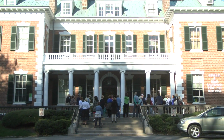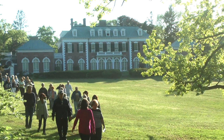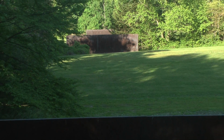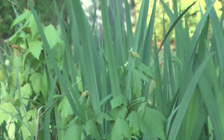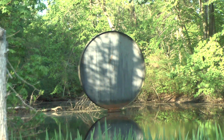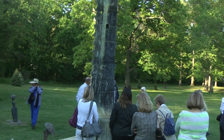Aside from having galleries full of fantastic art, the Nassau County Museum of Art also has a sculpture park on its 145-acre nature preserve. The works are sited on the grounds so that art enhances nature and nature enhances the art. And it is one of the largest publicly accessible sculpture gardens in the Northeast.